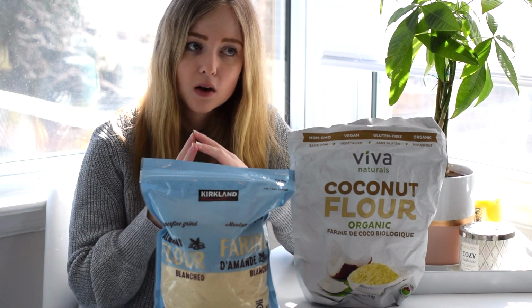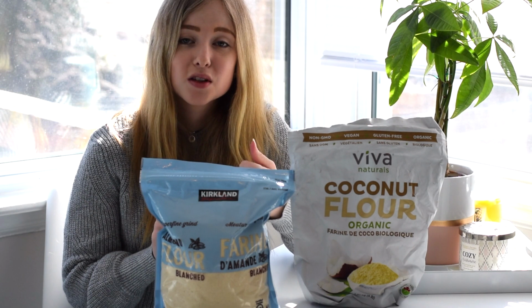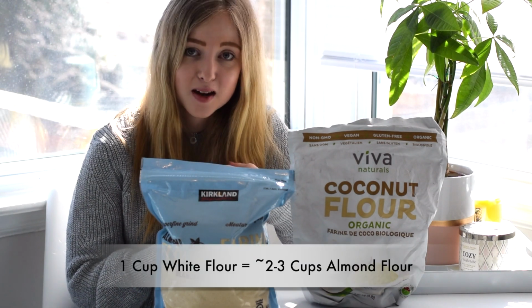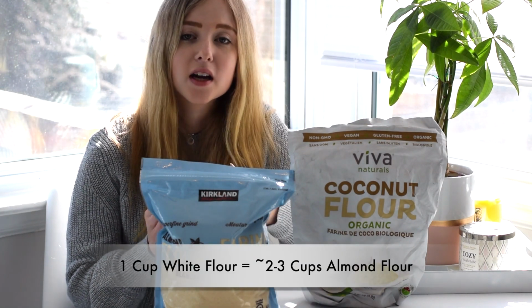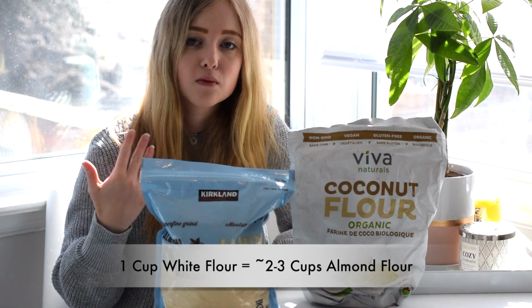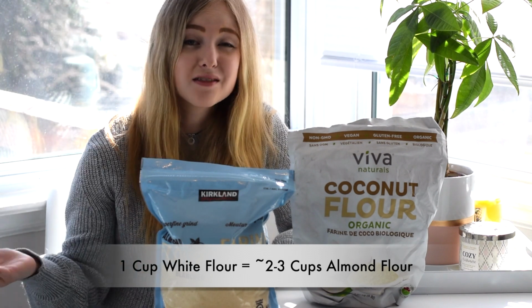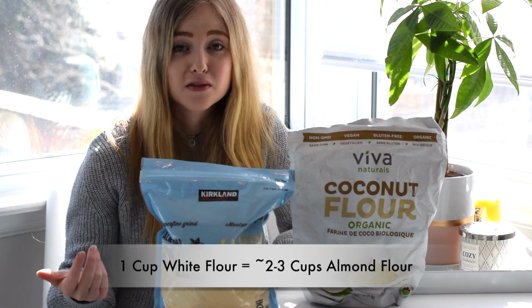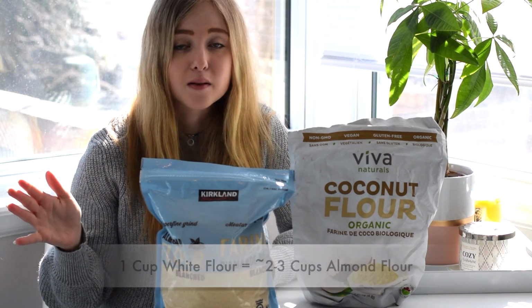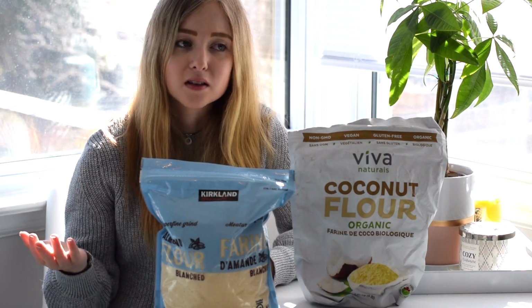So if you're replacing white flour with almond flour, you basically need about 2 to 3 times the amount of white flour in almond flour. So if you get a recipe that calls for 1 cup of white flour, you're going to need probably 2 cups of almond flour, if not even a little bit more than that, to make up for the difference, because almond flour is not very absorbent and you need a lot of it to make up for what normally would be white flour.